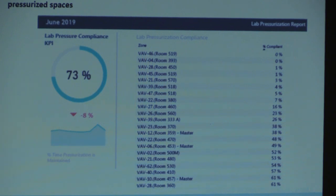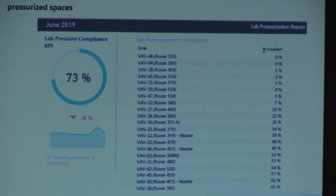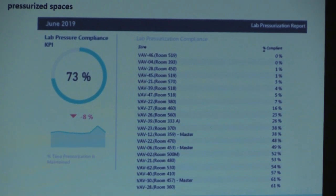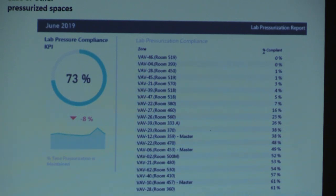This is an example of a lab pressure report. So this is a laboratory building, a research facility that when we started monitoring their building, this is all the VAV boxes that are serving those laboratories in these spaces. And every single one of their compliance percentages for those laboratories was 0 when we first came into this building, like 0. Out of compliance 100% of the time.